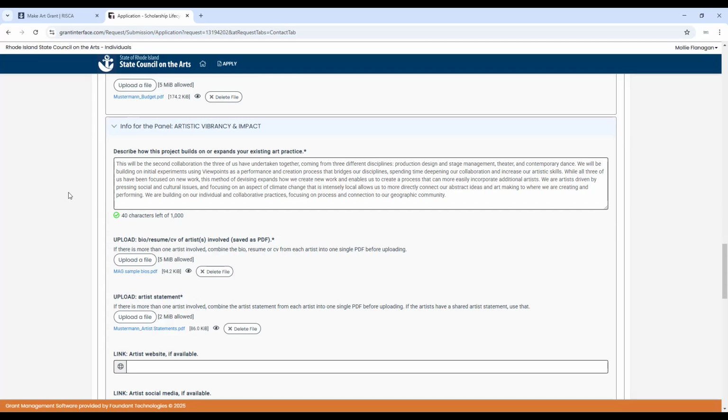This will be the second collaboration the three of us have undertaken together, coming from 3 different disciplines: production design and stage management, theater, and contemporary dance. We will be building on initial experiments using viewpoints as a performance and creation process that bridges our disciplines, spending time deepening our collaboration and increasing our artistic skills. While all 3 of us have been focused on new work, this method of devising expands how we create new work and enables us to create a process that can more easily incorporate additional artists. We are artists driven by pressing social and cultural issues, and focusing on an aspect of climate change that is intensely local allows us to more directly connect our abstract ideas and art making to where we are creating and performing. We are building on our individual and collaborative practices, focusing on process and connection to our geographic community.